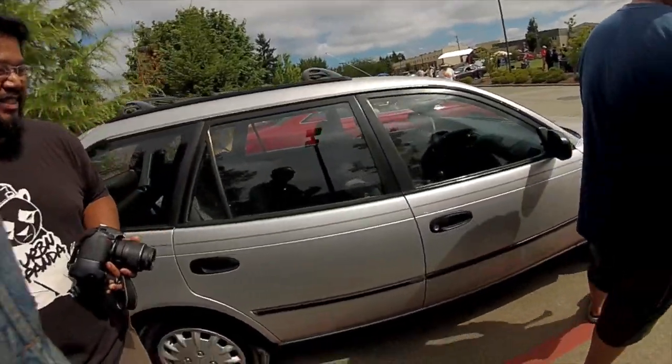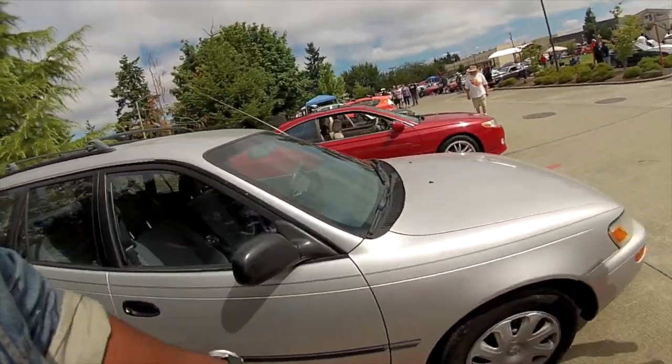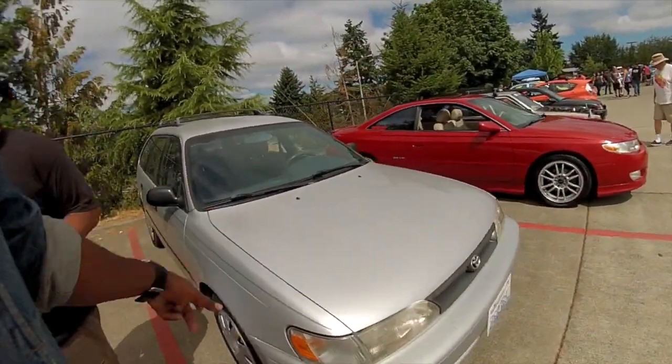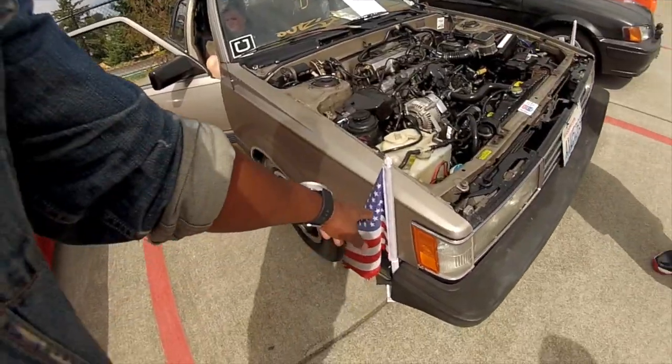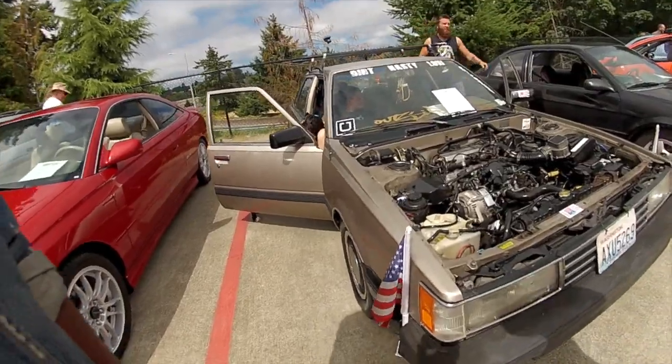All right. And then this fresh wagon right here. I don't know who owns this, but it looks fresh. Oh, I always love seeing the TRD badge. Yeah. Merica, like it. Represent.